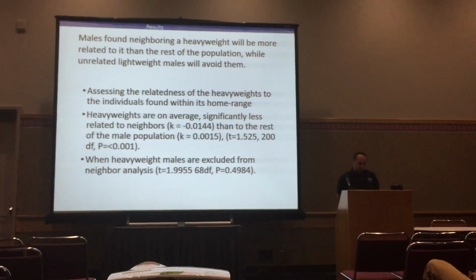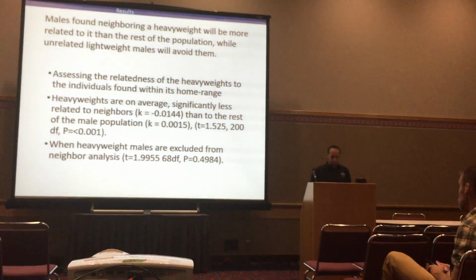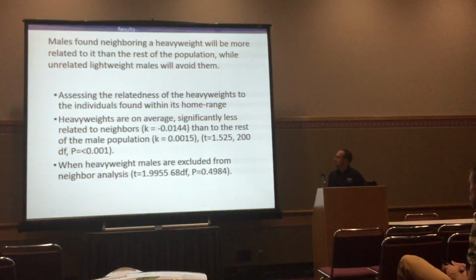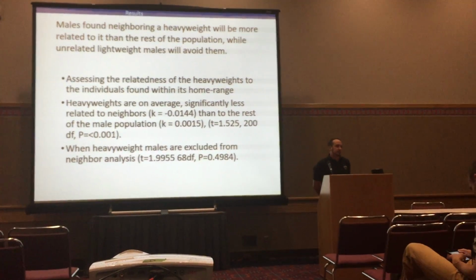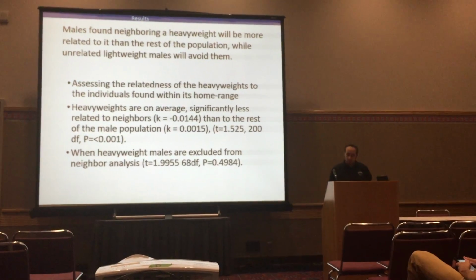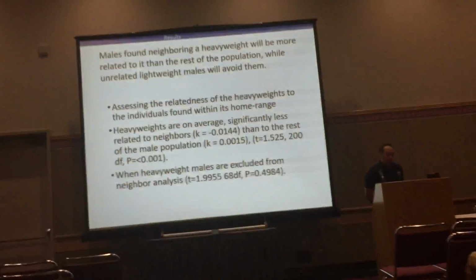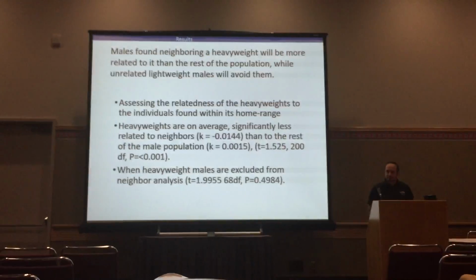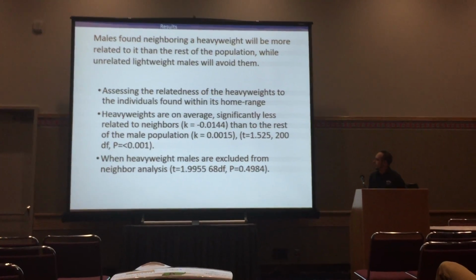All right, also in that, we were wondering about neighbors, and like I said, I put a little bit of kin theory into the dear enemy hypothesis, but it didn't stand. What I actually found was the neighbors of heavyweights were significantly less related to it than the rest of the population was. So it wasn't tolerating anybody because it was related to it at all. And also when I actually took out the confounding variable of other heavyweights that might be in bushes nearby, there was nothing to look at there either.